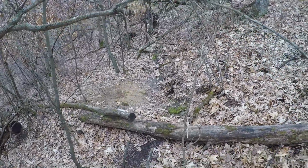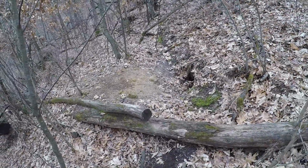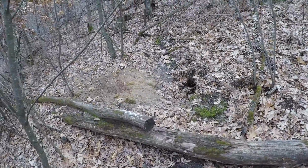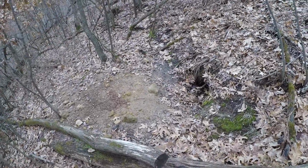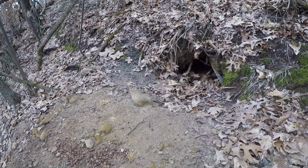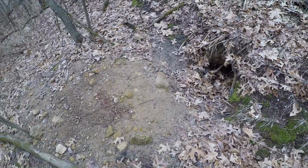Well, here's some sort of a den here. This is something I knew about and check once in a while, and I swear I've seen a lot of coyote tracks in it before. But I really don't know for sure what's in there, and I haven't been brave enough to try to crawl back in and look. I'm not sure if it's even being used now. It probably is. I don't see any real fresh tracks, but it did rain last night.